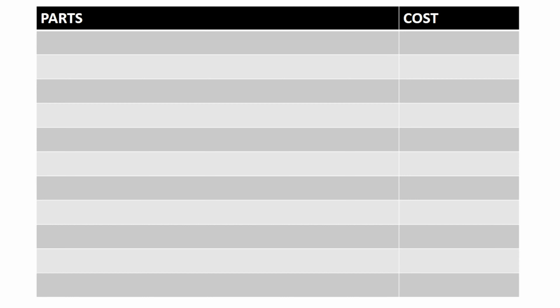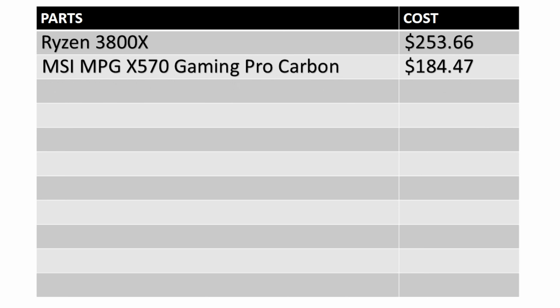So let's take a look at how much I spent in this build. For the Ryzen 3800X, I purchased it for $253.66. Right now, the cheapest I found was $373 on Amazon. I saved about $120 for the CPU. For the motherboard, the MSI MPG X570 Gaming Pro Carbon motherboard, I purchased that one for $184.47. Now, the cheapest one I found was $230. I saved about $45 for the motherboard.